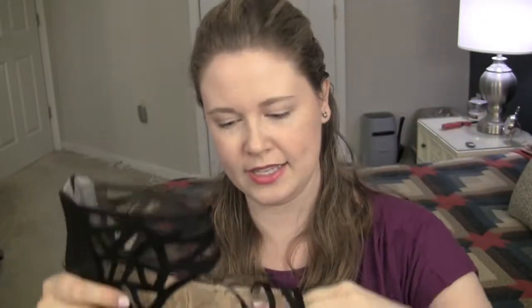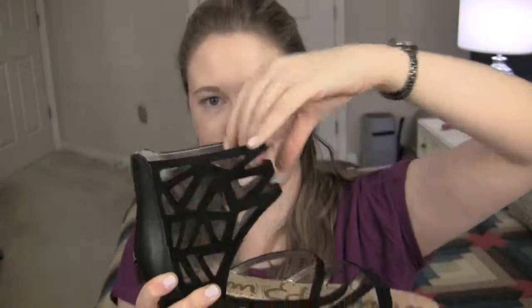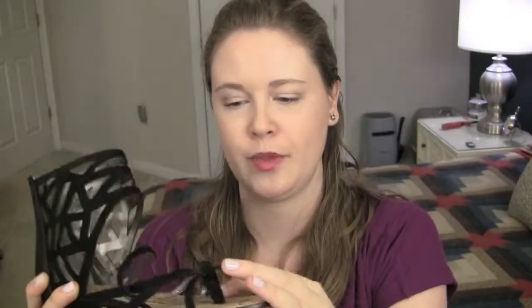So what can I say about these? I've tried them on, I haven't worn them out yet, but they seem like they'll be really comfortable. I think this is a leather sole, it feels like leather, but I could be wrong. Then it has this cork footbed, which I think still needs to be broken in a bit, but has a decent amount of give. I think this part is leather, and this baskety, cage-like part is a suede material. Maybe the straps are suede and this is a micro suede. I don't know.